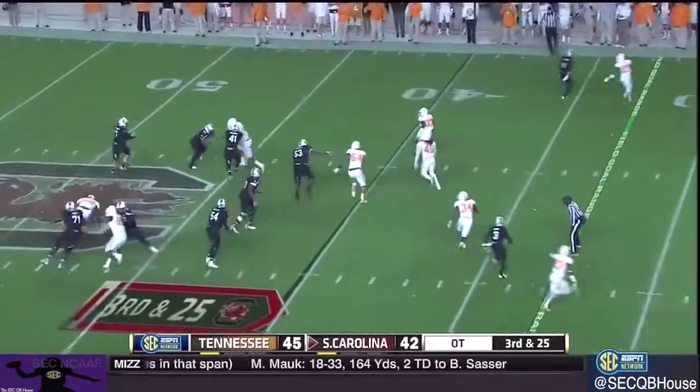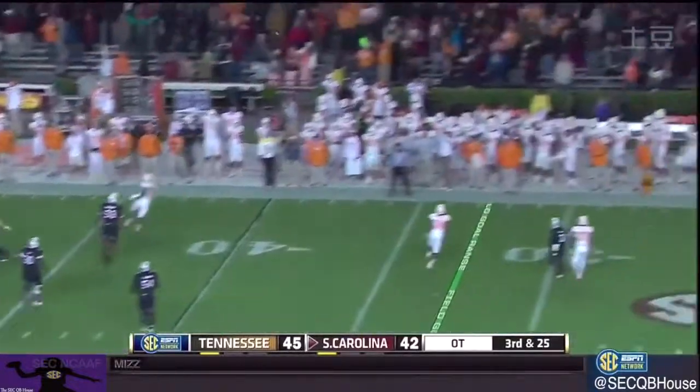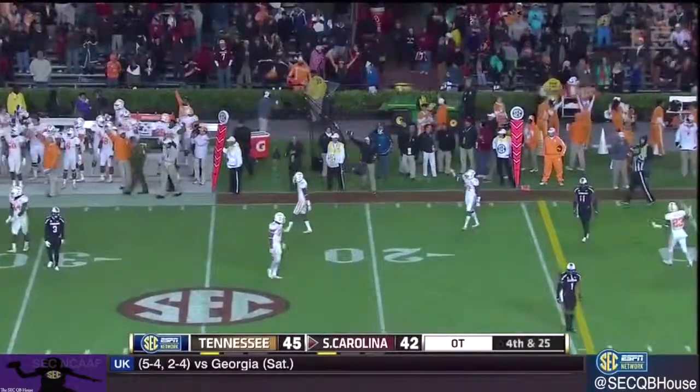3rd and 25. Dylan Thompson running for his life. And a 4th and 25 coming up. Thompson threw it away.